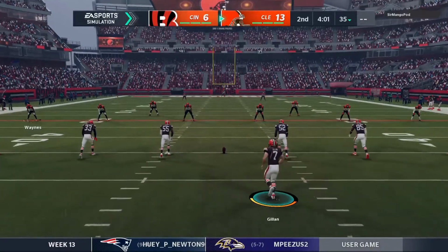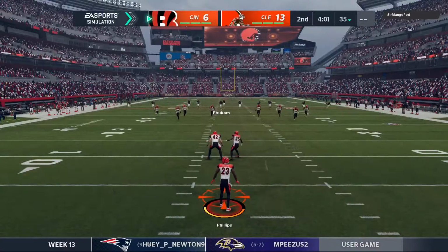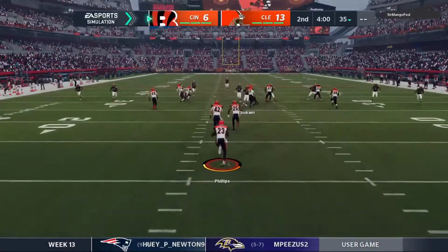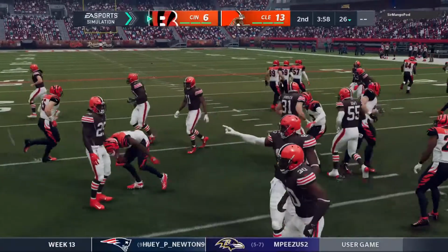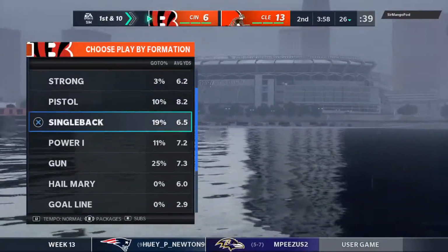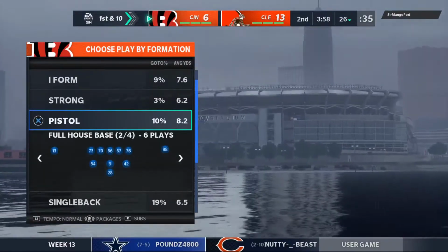Now he's back out there to boom this one away, maybe with some frustration after the PAT miss. To return it, Darius Phillips. And he'll take it up past the 25 to the 26-yard line. The Bengals take over 1st and 10 at their own 26-yard line.